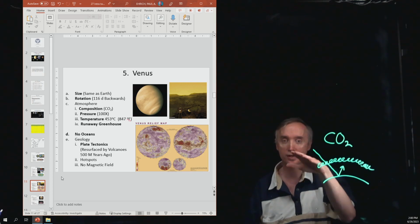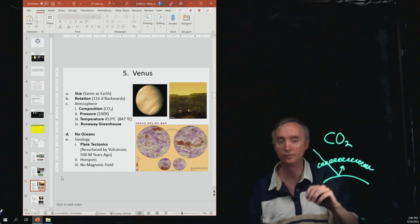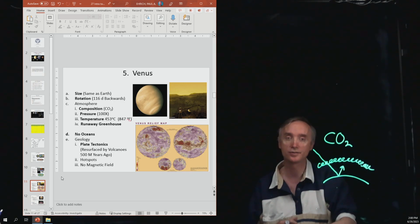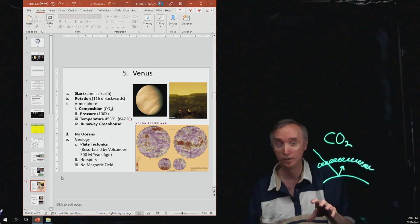The top right picture shows you what the surface of Venus looks like, and lava fields would be a good description of it. The lower picture shows you the topography of the surface of Venus, where the blue and purple areas represent low areas where it would have oceans if it had liquid water, and the brown areas represent the continents.